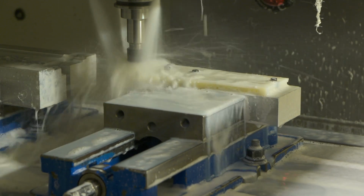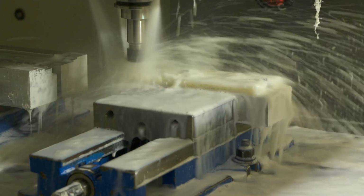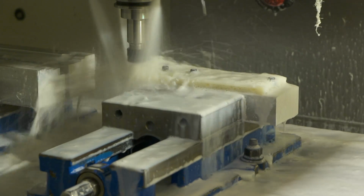And the fact that we can do most of the operations in our buildings gives us a real advantage when it comes to keeping the quality perfect. We're almost free of part defects. 99.7% of our parts that we ship out don't have defects.